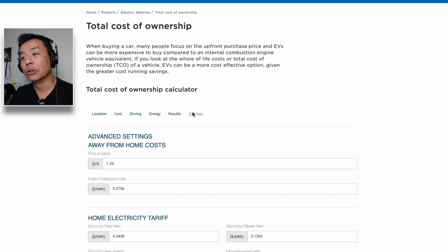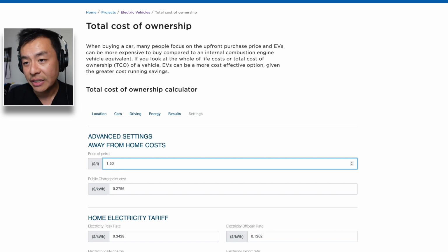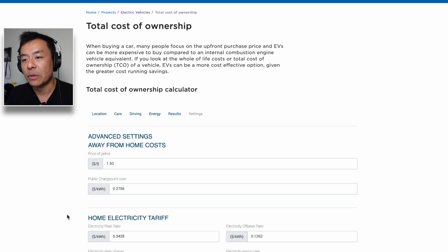The next thing I want to do is actually look at settings. So currently they've got the price of petrol at $1.26, and I think that's a little bit low, a little bit generous. I think a Mercedes actually takes premium unleaded, and it's actually a bit more expensive than that. And I would say on a good day, it's $1.50. So if we change it to $1.50 in Sydney, public charge point costs, yeah, okay, I'll leave that because I don't really charge much away from home.